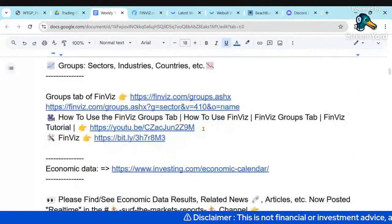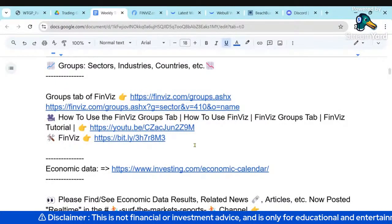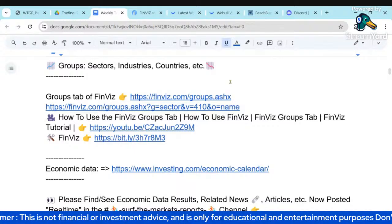Okay, let me grab a quick drink and we'll go over the groups, sectors, industries, and look at some opportunities for sector rotations like we talked about last week.